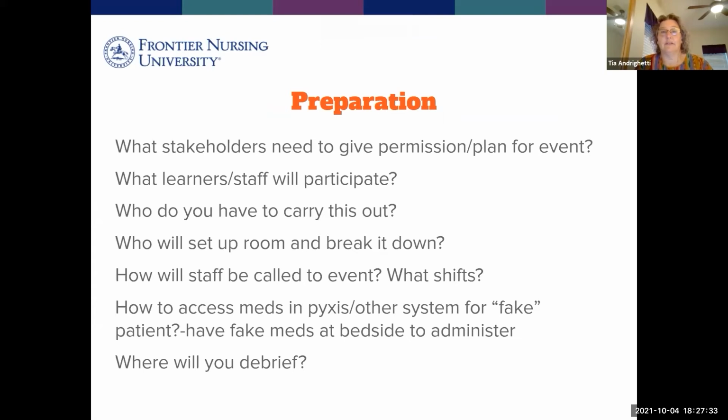So what I'm going to do in just a moment is send you all to some breakout rooms with the faculty. I'm going to keep this slide up here, and I want you to answer and talk about these questions. What stakeholders do you need to get permission from or to have participate in planning for this event? What learners or staff do you anticipate participating? Who can help you? Because you're the midwives, are there other people that you can enlist? Are there nurse educators or other providers who can participate?